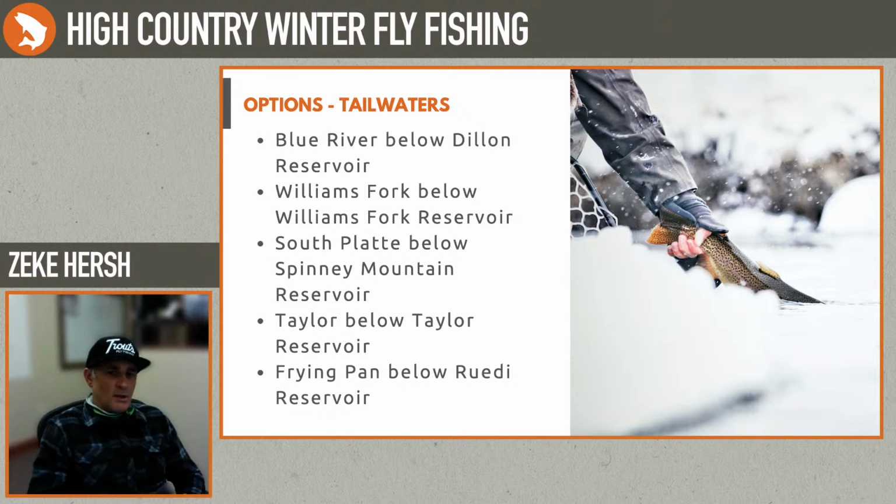We've got the Blue below Dillon Reservoir right here, and it's been fishing really good. Williams Fork below Williams Fork Reservoir is also a phenomenal fishery. You just have to hike into that area. South Platte below Spinney Mountain Reservoir, which is the Dream Stream, again, a phenomenal fishery. Taylor River below Taylor Reservoir, cold but huge fish.